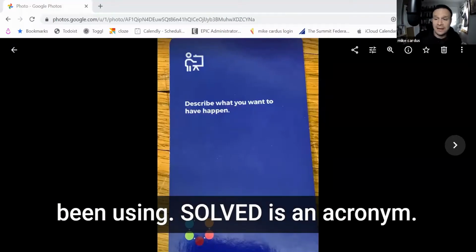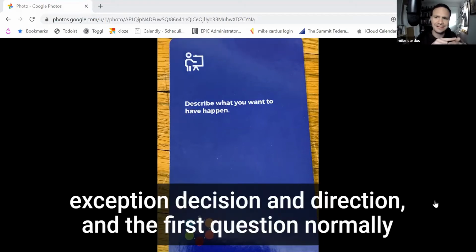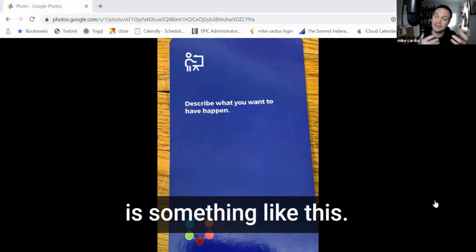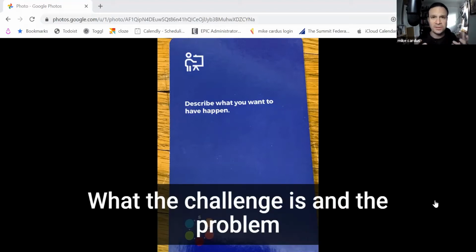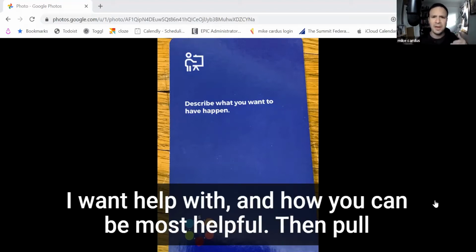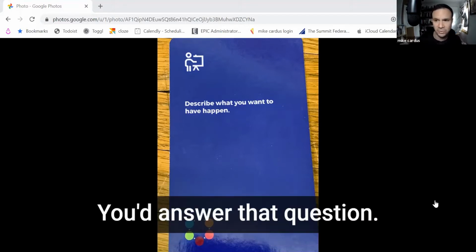SOLVED is an acronym. SOLVED stands for situation, observation, level, validation, exception, decision, and direction. And the first question normally is something like this. You'd phrase to me, or I'd phrase to you, what the challenge is and the problem I want help with and how you can be most helpful. We'd pull a card. This card here says, describe what you want to have happen. So you'd answer that question.